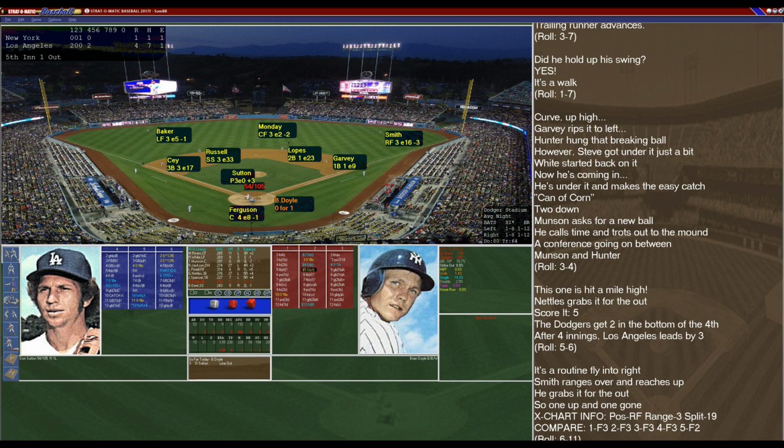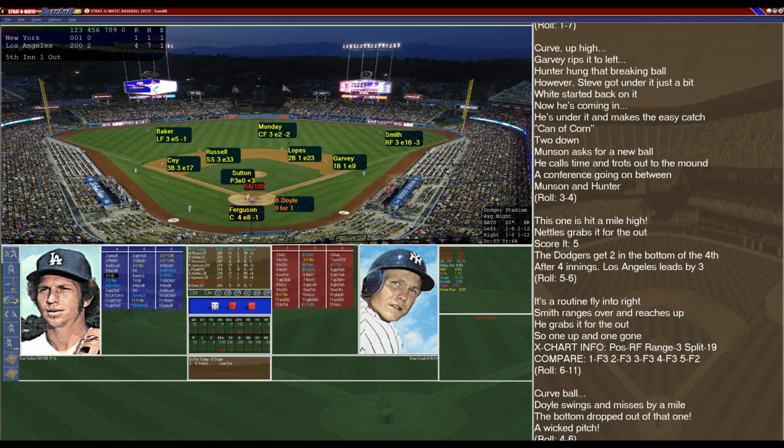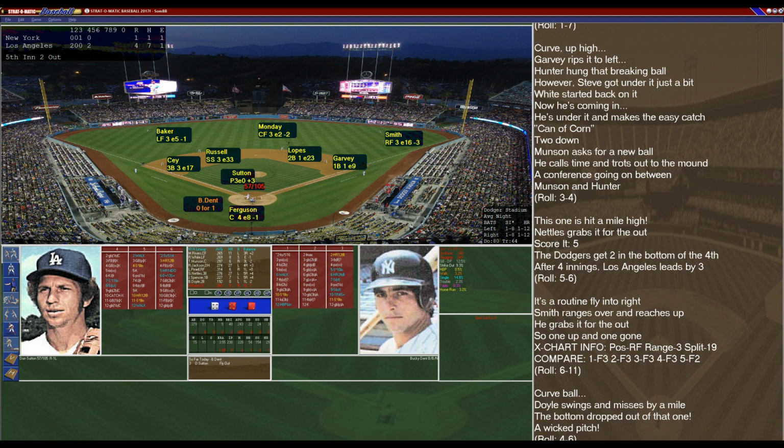Brian Doyle to the plate now. Lined out in his first at bat. And strikes out swinging. Third strikeout for Sutton. So this game is going much better for Sutton than it did in the actual game. In the actual game, he lasted... hold on. He lasted 5 2/3, but gave up 5 runs on 8 hits, so he's pitching much better than in that game.